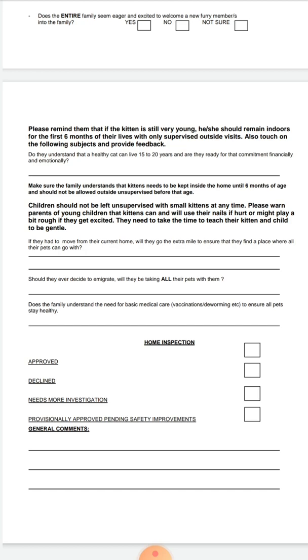Also, a very, very sad story about a child that came to visit the people that adopted the kitten, and the lady says that she actually thinks this child fell on the kitten and the kitten was killed. So it wasn't one of her own children, but it was one of the visitors' children. So they need to just make sure that the kitten is not left unsupervised with the kids.